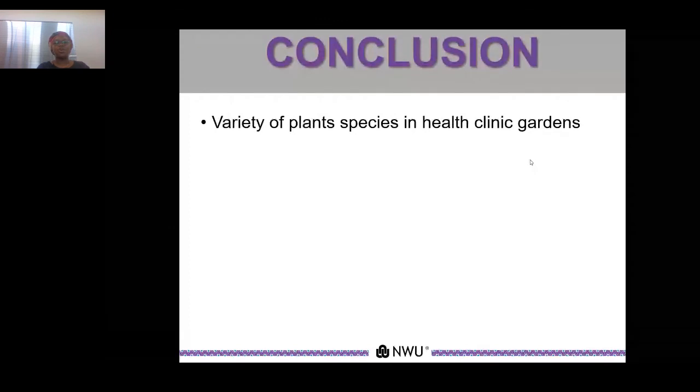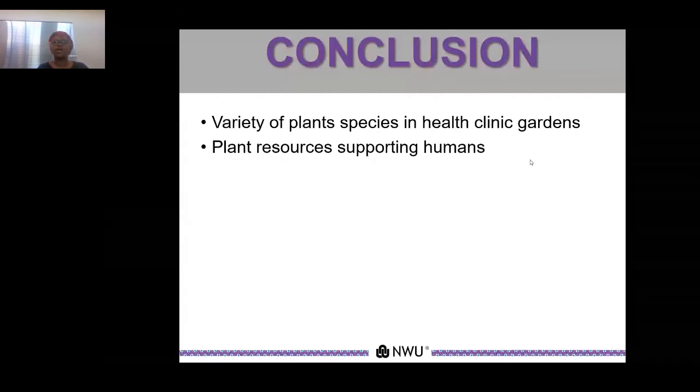Now, drawing this back and making conclusions, we can see that much like home and domestic gardens and other types of gardens that have been investigated in the past, health clinic gardens have a variety of plant species that represent an enormous number of genera, as well as coming from various families. We also see that plant resources support humans and provide goods like food. And here we're talking about fruit, grains, and vegetables. And they are also medicinal plants. In other instances, we see fodder as well.